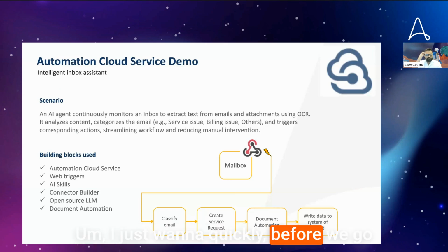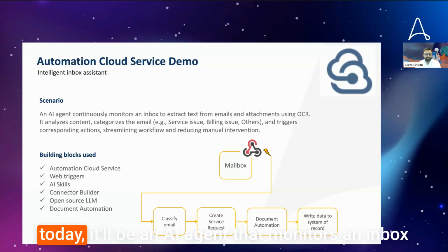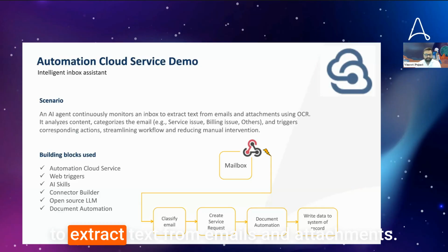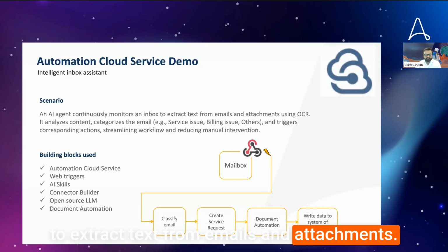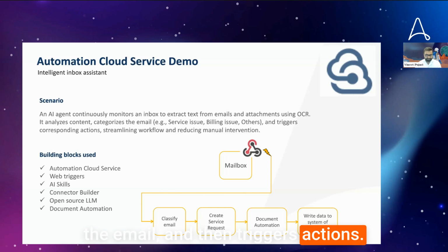I just want to quickly, before we go to the next poll, show the demo scenario that we are going to do today. It will be an AI agent that monitors an inbox to extract text from emails and attachments. It analyzes content, categorizes the email, and then triggers actions.